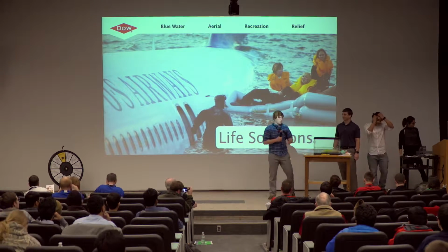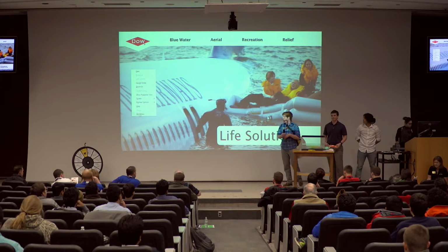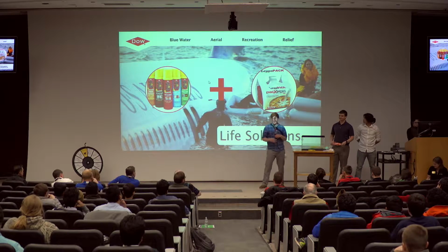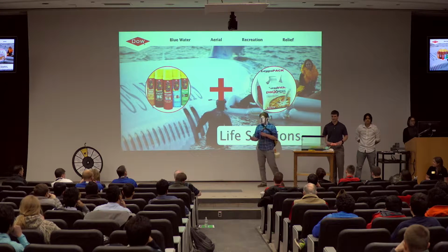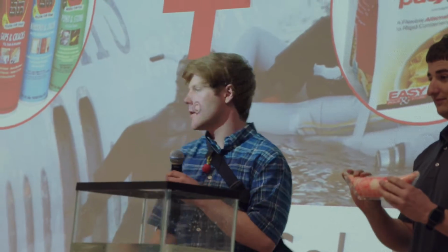We combined two of our products that we were given, the Great Stuff foam as well as the stand-up polyethylene bags, to create a partially recyclable, inflatable, puncture-resistant life preserver, as well as a throw bag that will represent an entire line of safety, personal protection equipment for a couple of different markets, four of which we're going to present to you today.